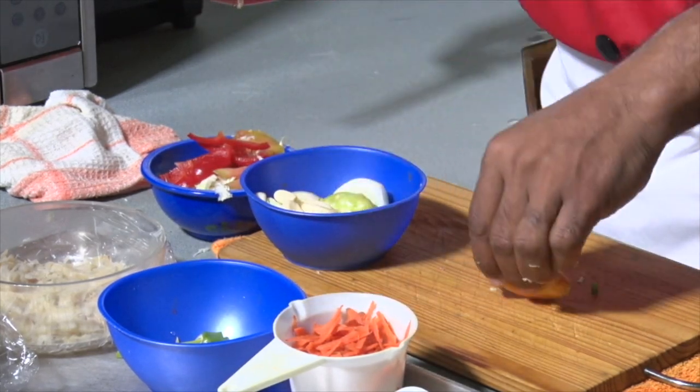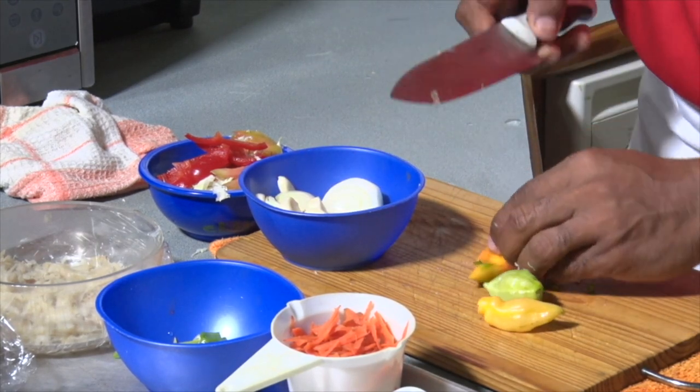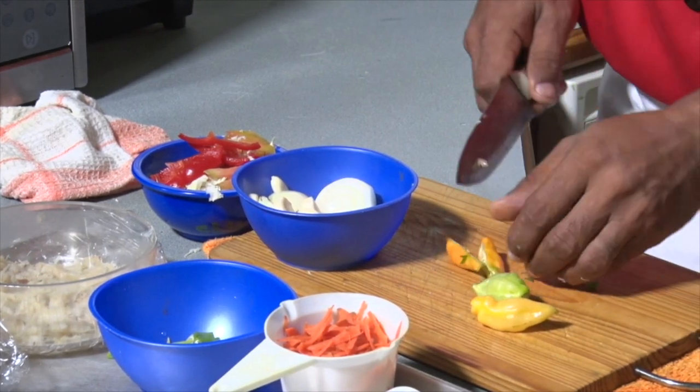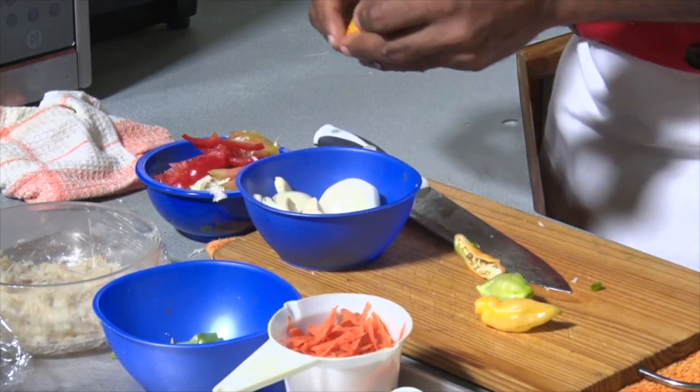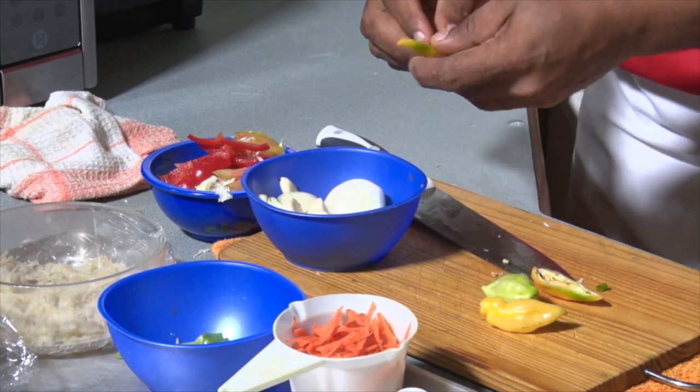Now we have nice seasoning pepper, three single ones. So are we using the seeds? We're removing the seed in it. And why are we removing the seeds, Chef?